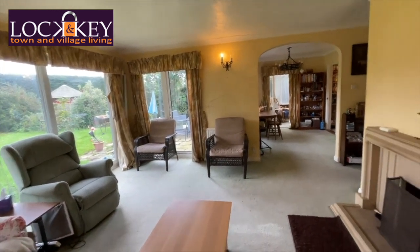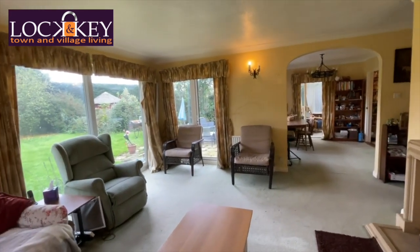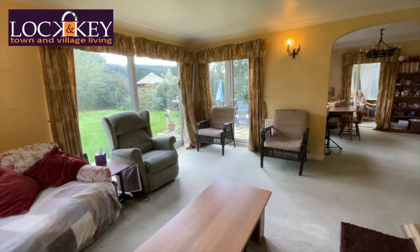So that's the ground floor, guys. That's the fireplace. I just wanted to show you again. That's where you can put your coal or your logs or whatever. But this is the ground floor of the accommodation. So I hope you've enjoyed the tour so far. I know there's a lot to take in.